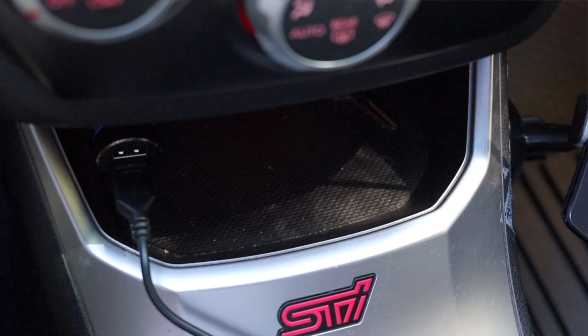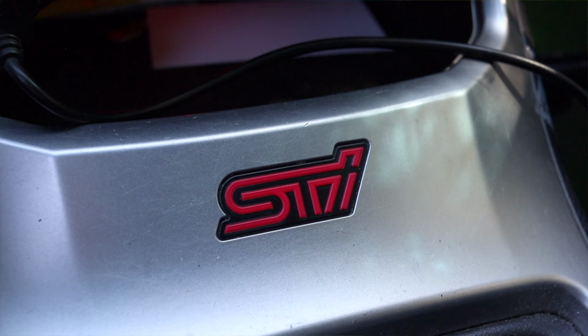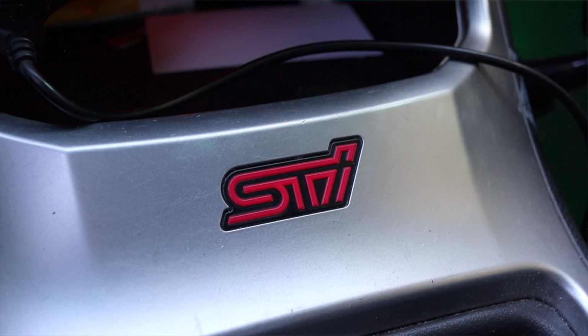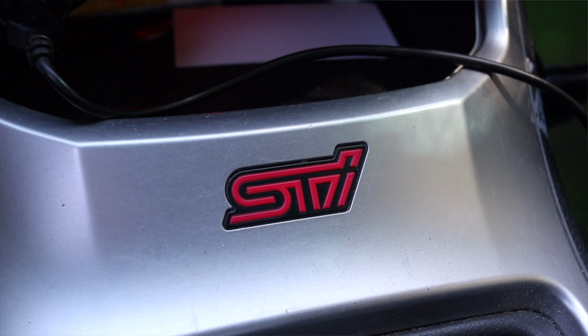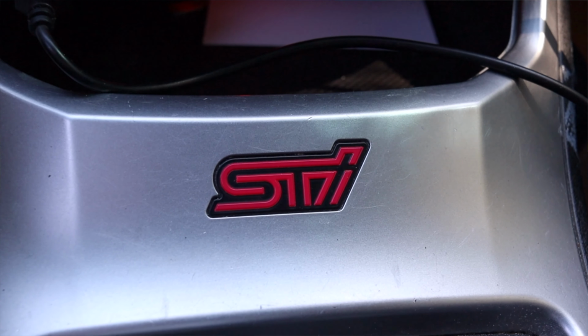Then I do get a little cubby and I get the shifter. I love that right in front of the shifter it says STI. Really cool, and I love the pink. I love that STI's logo is pink. It definitely stands out from the crowd. No matter what performance division of any company you're looking at, you know that pink color is an STI color.